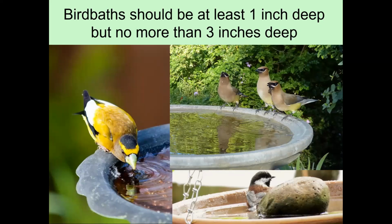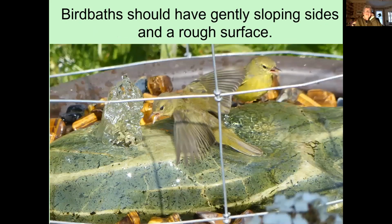And then cedar waxwings, which are always, sometimes people's spark bird is the waxwing, the bird that kind of gets them into birding. And then the chestnut back chickadee. And you can see that rock that's in there too. That's kind of a nice way that allows, oftentimes, I don't know if that rock specifically would be appropriate, but more like flat rocks often allow for bees to safely get water too. And bird baths should have gently sloping sides and a rough surface.